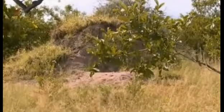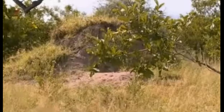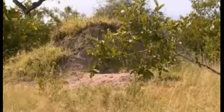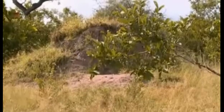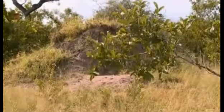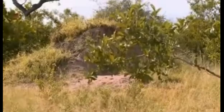But the 2-track, hopefully I can point out to you, now that we've been on it, it's literally just the 2 tyre tracks that the vehicle leaves behind. That's what we call a 2-track, whereas the roads that we drive on have actually been built and graded and they're maintained, whereas these 2 tracks aren't. They're just going off into the bush.